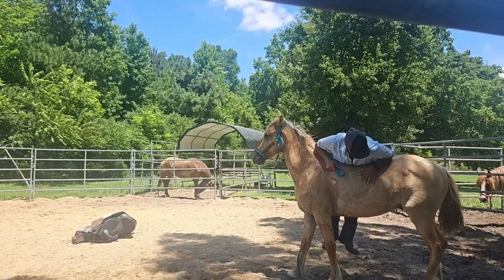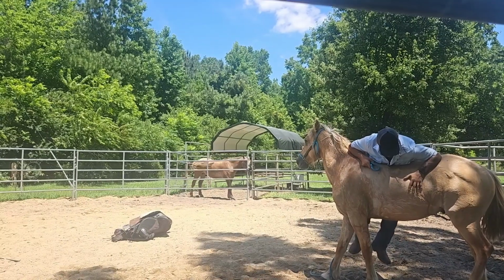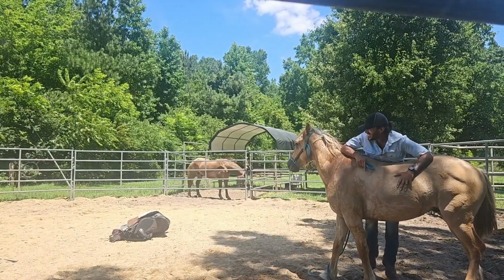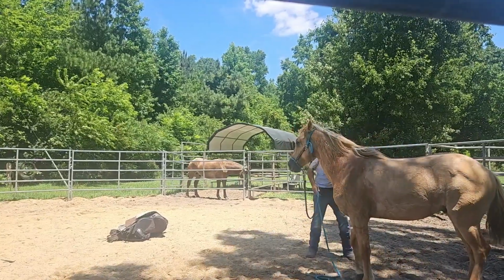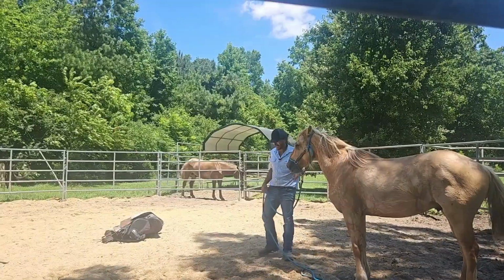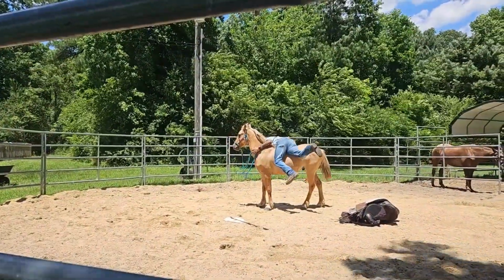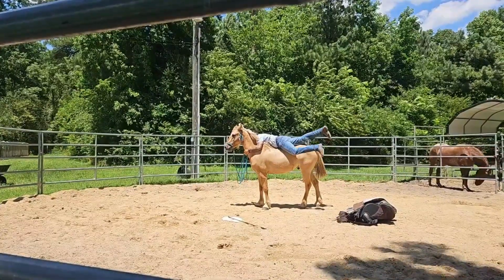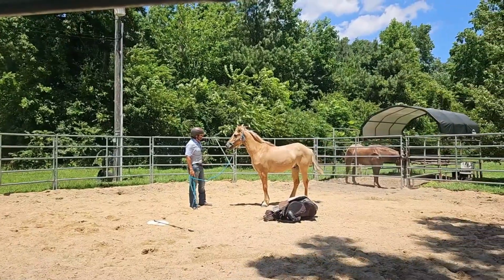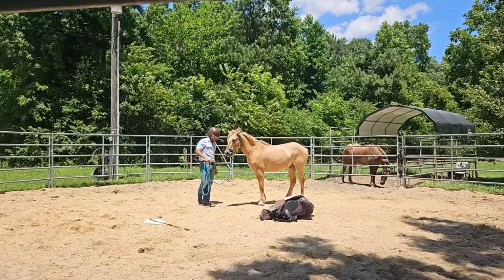And essentially he's trying to show Cadbury that he is a release and a reward. Like there's nothing bad happening with Joe on your back. You don't need to run away. Let's just accept Joe being up there. And so that's going really, really well. He gets his little cookie afterwards for staying still. And this is one of those tricky things of figuring out how much you can push, how much you can try. And this is pretty impressive. He kind of just goes right over Cadbury and starts to teach him that the human can be there. He surprises him getting his little cookie there.